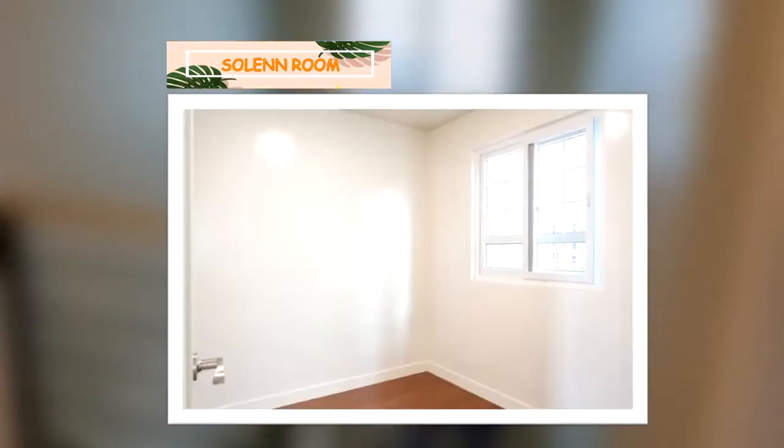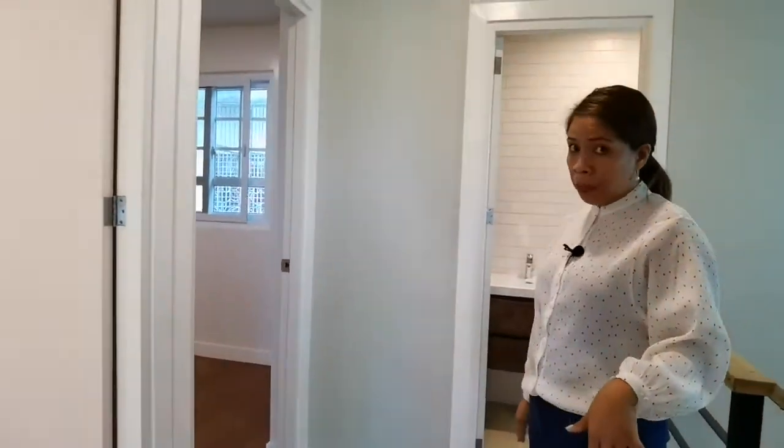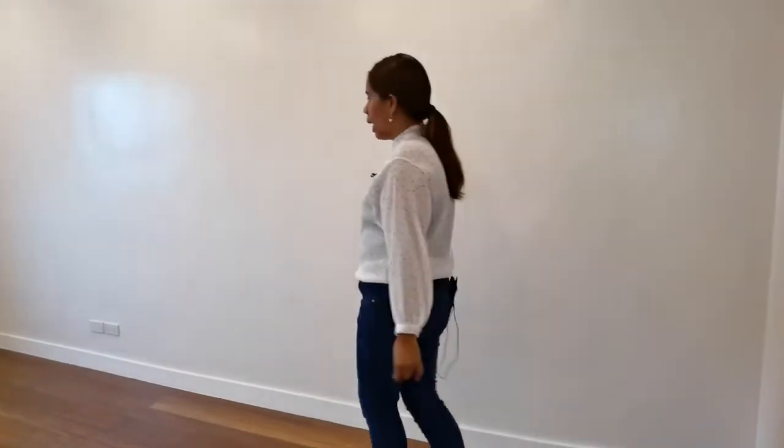So, Solenn has 3 bedrooms sa taas and 1 toilet and bath sa second floor. On the second floor po ay wooden planks. So, let's go inside the master's bedroom. Here, as you can see, napakaluwag niya po, kasya even 2 king size beds here. Complete po with outlets.